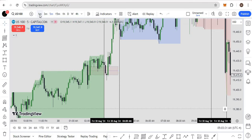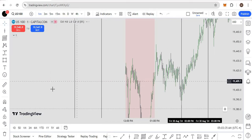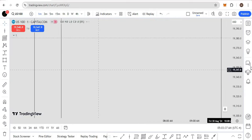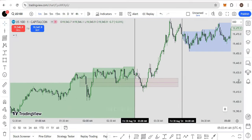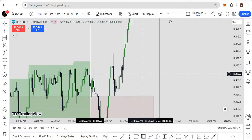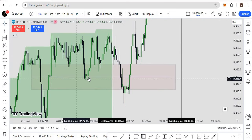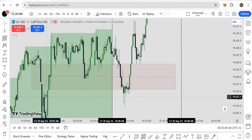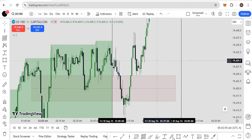Once price taps there, simply go to the 1 minute time frame and watch your setups here. You need only a fair value gap, a sweep of the liquidity, a tap in the fair value gap, a market structure shift, a fair value gap, and that's it.